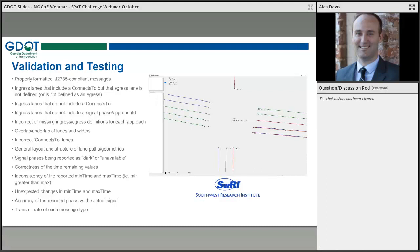All the way from properly formatted J2735 compliant messages. That's an important one too, because I mentioned the adjacent corridor, another deployment that was next to ours. While we were out there doing this, the Southwest Research guys would drive that corridor and record it and do some validation there. Even with two adjacent deployments deployed at about the same time, you could see that, of course, ours was the correct and proper one, according to the guys doing the validation and testing that we were paying for. But next door you had a message set that was not properly formatted, compliant messages.